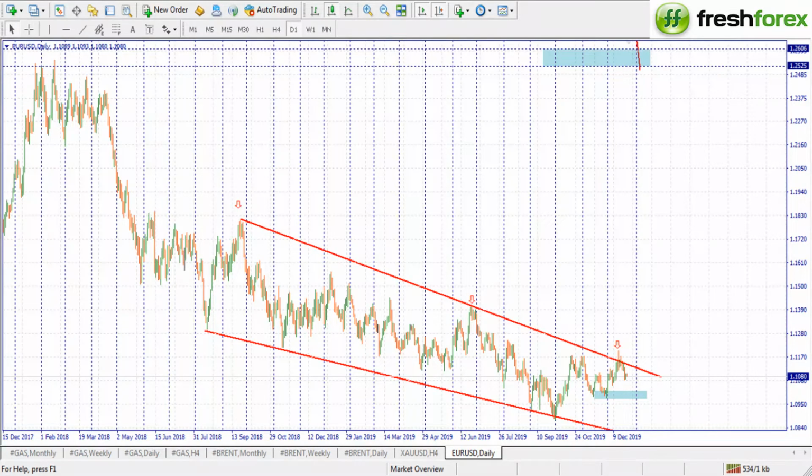We expect price to proceed down to the zone which I've colored below. So this is where we actually want price to get to, this one. It's around 1.0995, and if price goes below, then it should proceed even lower down to the trend at the bottom, this one here.